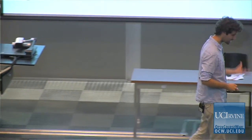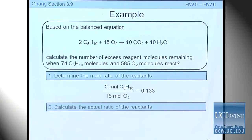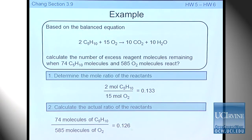Then I'm going to see what I actually have. What is the ratio of the reagents that I actually have? Well, here are the numbers that you actually have. So I'll do the same kind of calculation. 74 divided by 585 equals 0.126. This number is less than that, which means the numerator is going to be my limiting reagent. Okay? So C5H10 is the limiting reagent.